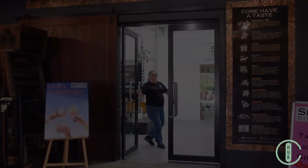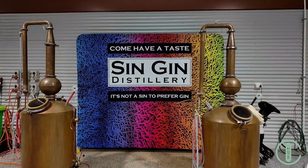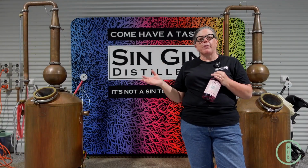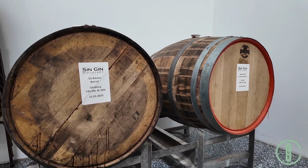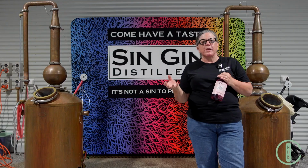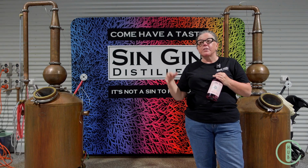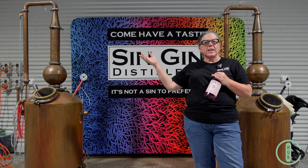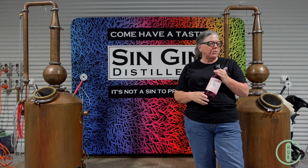So these are our stills. We have two 200-litre stills. The base product for all our gin is old Swan Valley wine. So all the old wine from the Swan Valley that's in a barrel or in a bottle that nobody wants anymore still has a high alcohol content. And we use that as our base product. Great Northern Distillery round the corner, they distill that down for us to 96.1% pure alcohol, and then it comes in here and then we make it into gin.